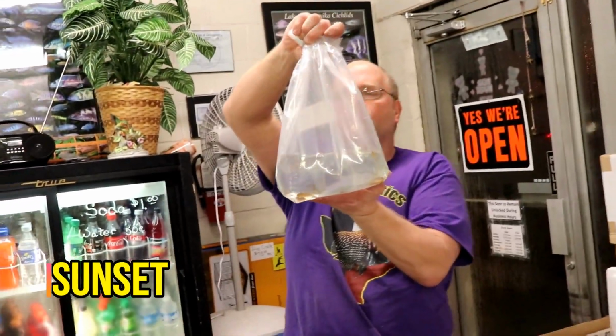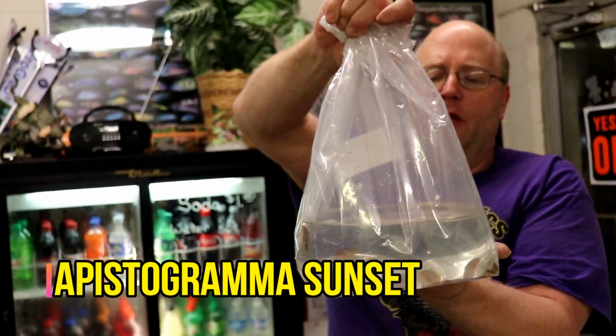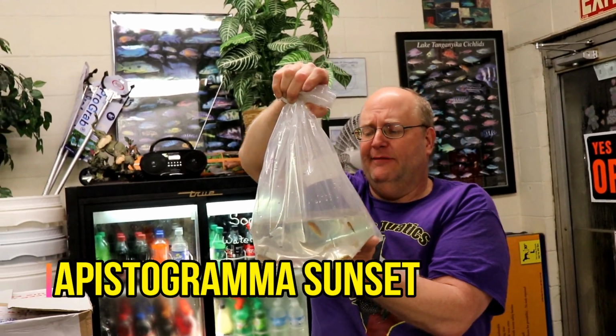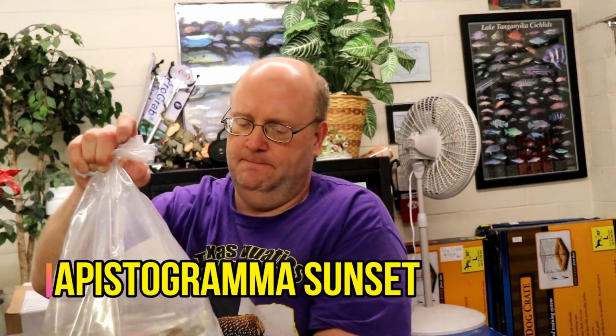Okay, this is something new. This is some Apistogramma, the Apistogramma Sunset. They're one of the more reddish orange apistas. These are wild caught, so it'll take a little while to color up. The captive-bred red ones, where you see them glowing, these have still got a lot of color to them.